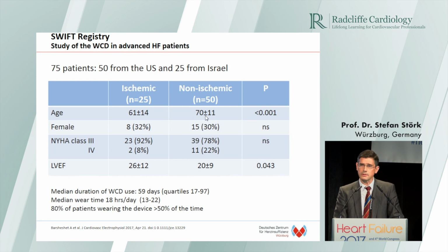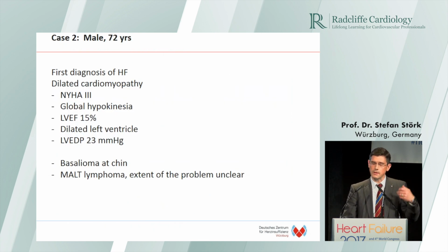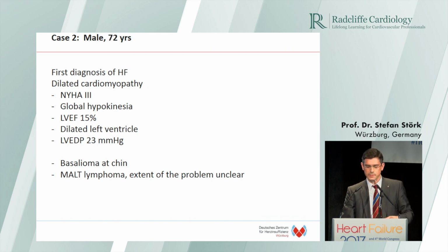The non-ischemic, again, refer to the Danish trial. The non-ischemic were a little bit older, 30% were female, severely compromised, and heavily reduced LV ejection fraction. So these subjects actually received a wearable ICD, mean wearing time 60 days, 18 hours per day. And the question is, you can look up in your mental history, do you have such patients?